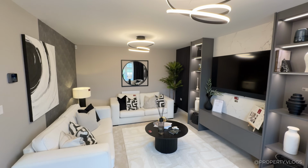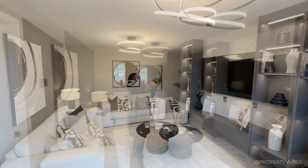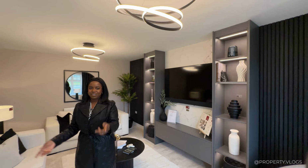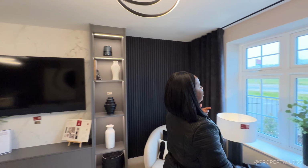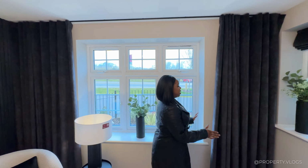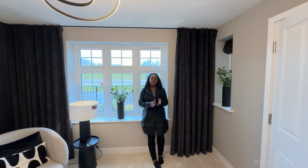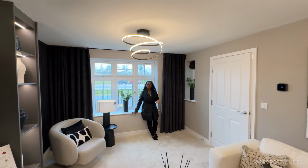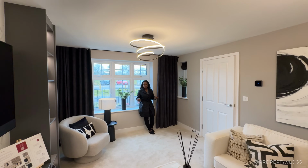I love the two pendants here. Again, lighting points are usually customizable if you buy it off plan. And behind you, we're going to spin round. There is a large window configuration, again with that low level sill. Why do I like low level sills? Let's say you have a gathering and you have a lot of friends and family around. A low level sill is just a nice place to perch.